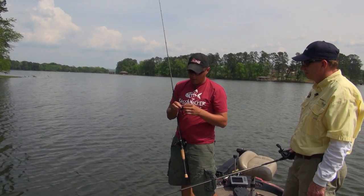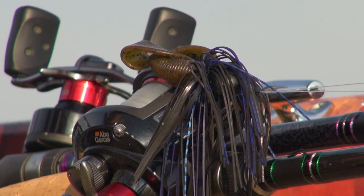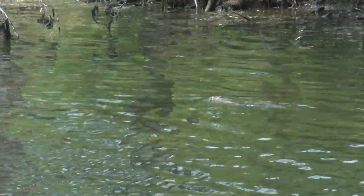People ask me all the time what I use to catch these sight fish. I caught that one on a half-ounce jig just like I had tied on to throw in the main river. We did get the sight bite.